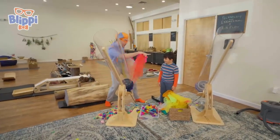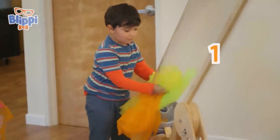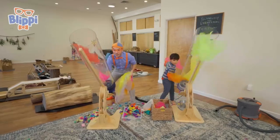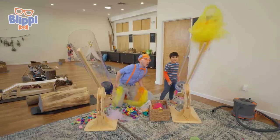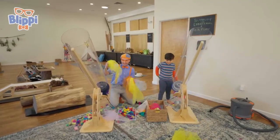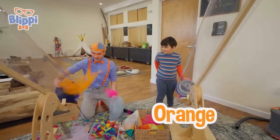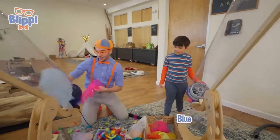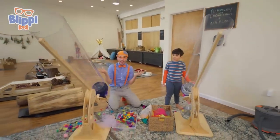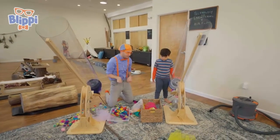Hey, Nishad, how about you put some in that cannon, and I'll put some in this cannon. 3, 2, 1. Here we go. Woo! Look at this long one. Whoa, it's so long. Whoa. Yellow, yellow, orange, oh, and blue, my two favorite colors. Oh, whoa. Uh-oh, it looks like we made a little bit of a mess, right?